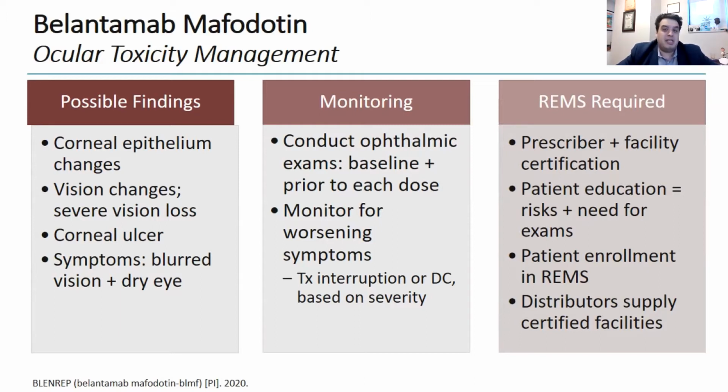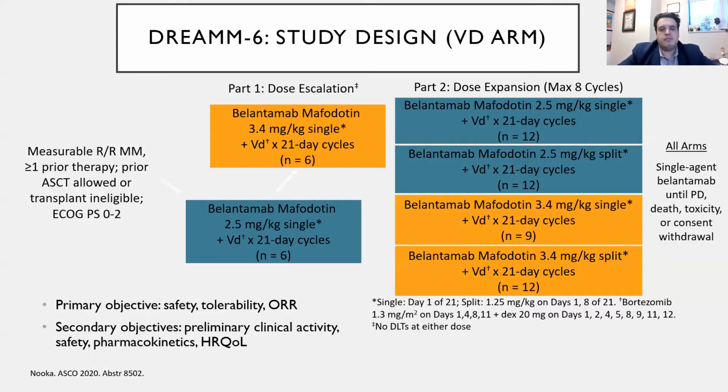And unfortunately, that may mean weekly visits to the ophthalmologist or optometrist until your symptoms have improved. Now, again, as we talked about, drugs always start at the end by themselves, and then over time we learn how to use them earlier on in better combinations.